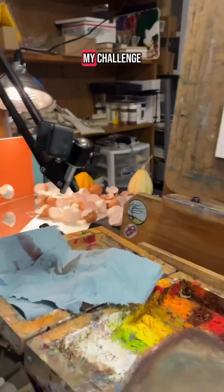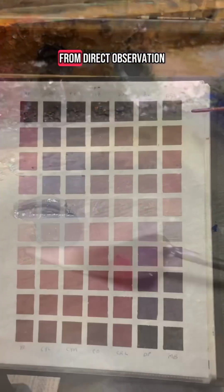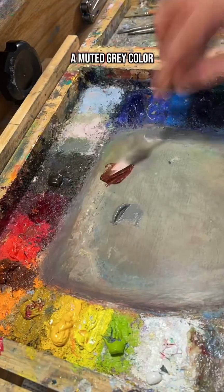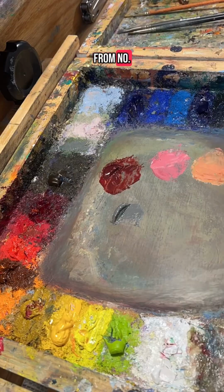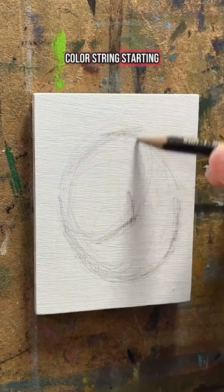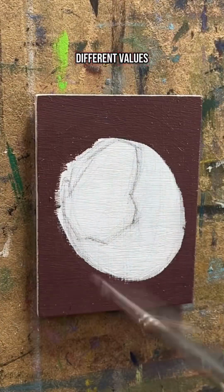It's Friday, March 14th, and this is number 20 in my challenge to make 100 floating eggshell paintings from direct observation this year. The palette for this painting started with a muted gray color that was compiled with the remains of my palette from number 19 in the challenge. I created a color string starting with alizarin permanent and burnt sienna, which was then tinted to create different values.